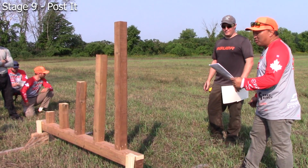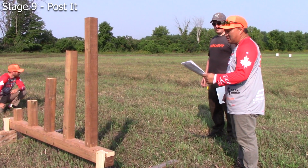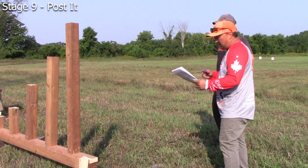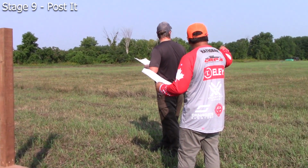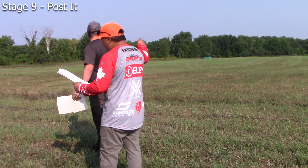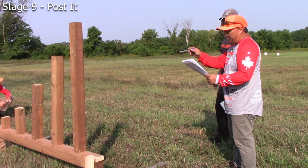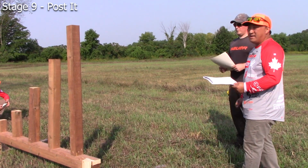Stage 9, post it, round count 10, 1 point per hit, 120 seconds. On the engage command, shooter engages T1 and T2 from the lowest post. T1 is 112, a 4-inch square, straight ahead, it's in white. And then T2 is 207 yards, an 8-inch square, just behind it. Shooter moves to the next highest post, repeating as necessary from lowest to highest until rounds are complete or time has expired.